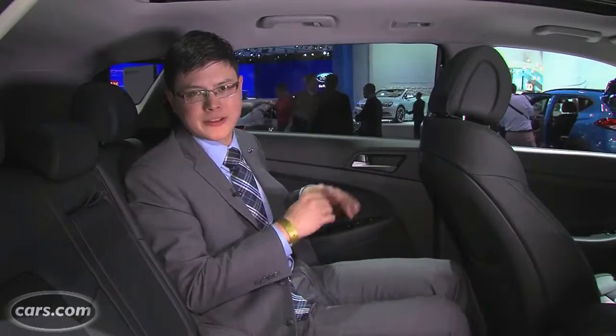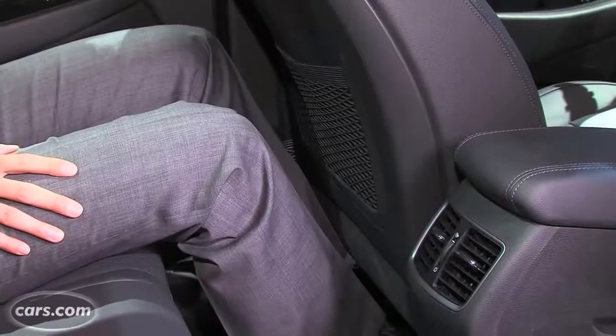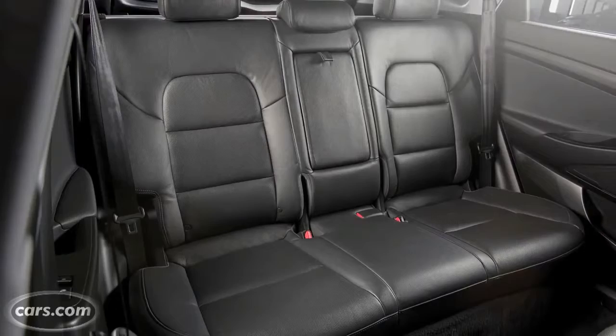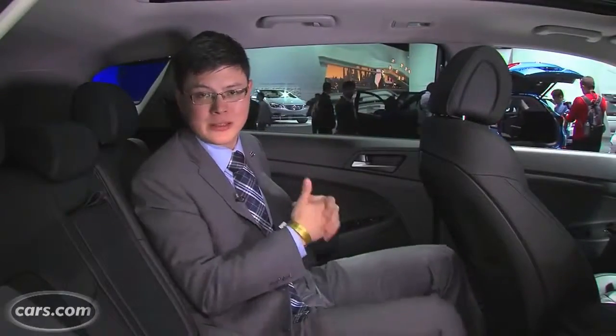Nice to see cabin material stay consistent in the back seat, and a decent amount of room back here actually. The seat sits nice and high off the ground. That's not something it did in the prior generation Tucson, and Hyundai says that the seat actually has more of a reclining range in a 60-40 split than it did before.